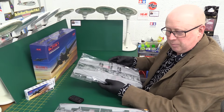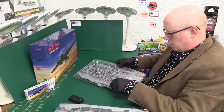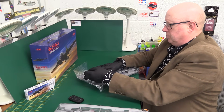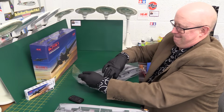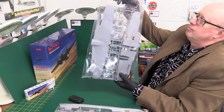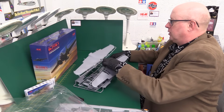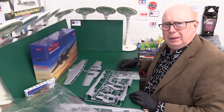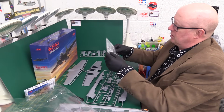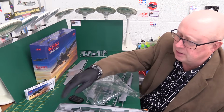Start with this slightly smaller bag of sprues. The usual lovely ICM resealable bag, which we all like. There we go. Not an overburdened bag, this one. So we have got, it's quite big, isn't it? It's quite a big model, this. It's got a bit of presence about it. So we've got our clear parts here. Have we got clear parts in this bag as well?